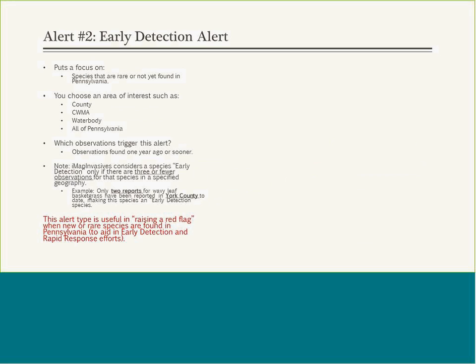So this alert is called an early detection alert. And this alert is going to put a focus on species that are rare or not yet found in Pennsylvania. Again, just like that continual alert, you choose an area of interest. Again, just like the continual alert, it's going to trigger on observations that are fairly new, so 1 year or sooner that they've been found. So you're aware, the IMAP program considers a species an early detection species if there are 3 or fewer observations of that species that have been found in a specified area.